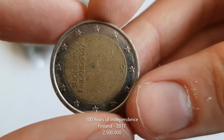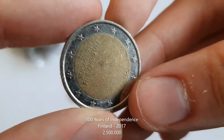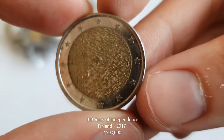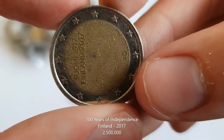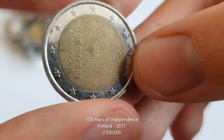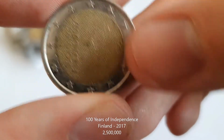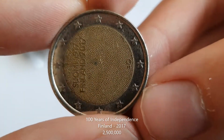I never expected to find this in the coin hunt. It's to mark the centenary of their independence, which was in 2017. I did buy this one, so obviously it's in non-circulated condition. But the circulated version, unfortunately, is rather dirty. This one here, it's barely able to make out the outline of Finland in the little bubbles.